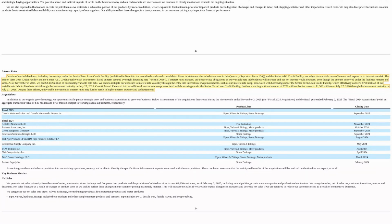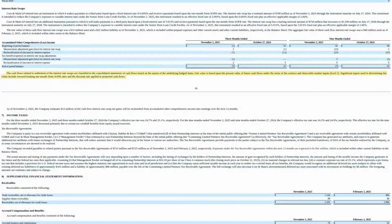To manage the risk of rising interest rates on their variable rate debt, they've entered into interest rate swaps. These are essentially agreements to exchange variable interest payments for fixed ones. It's a bit like locking in your mortgage rate to avoid surprises, as of the 2nd of November 2025. These swaps are having a significant impact on their interest expense and are recorded as assets and liabilities on their balance sheet.